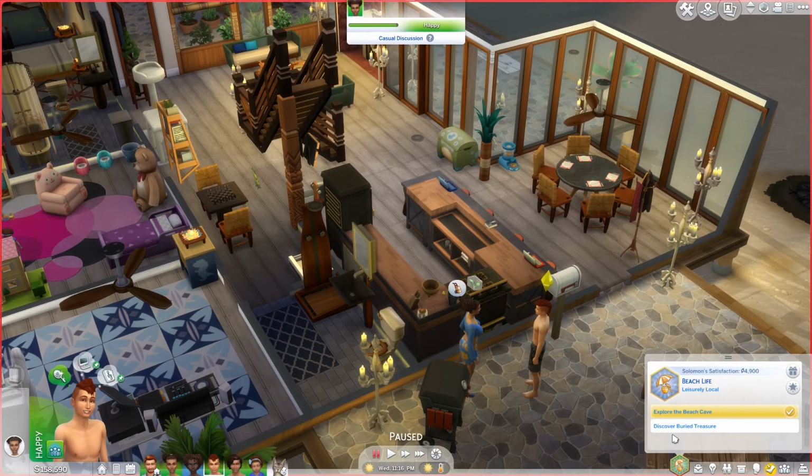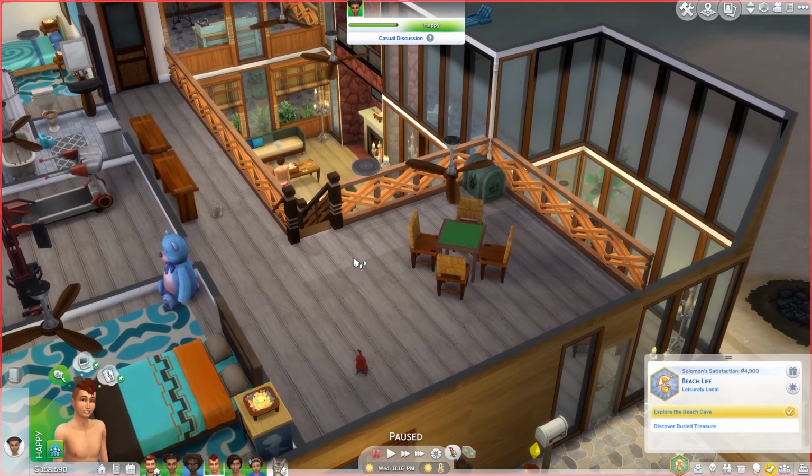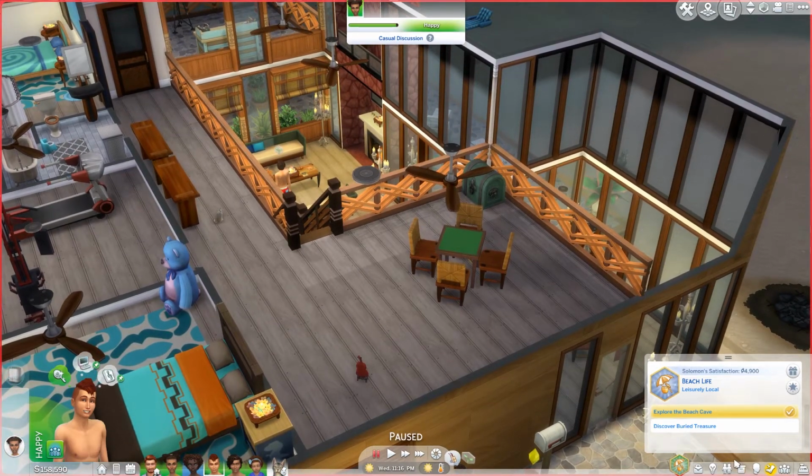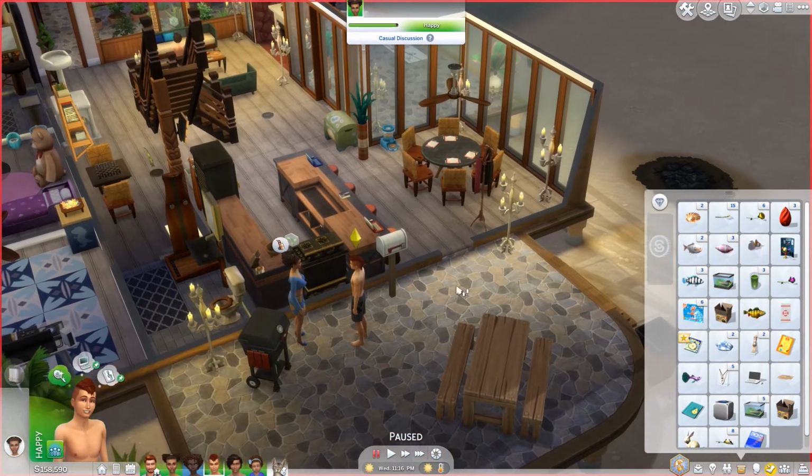I'll probably drag everything into their chest up here and look for duplicates there. Some of them look the same, like the ones that look like the fingers of Sulani all look like fingers of Sulani, and so on. I want to put some on the shelves, but I can probably, like I said, drag that off camera.